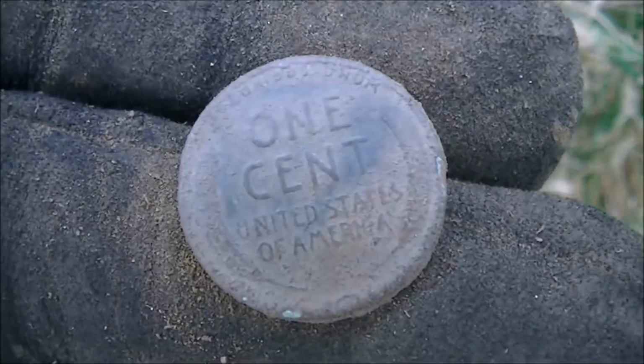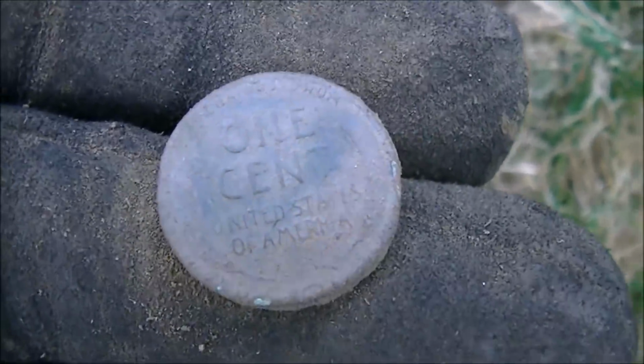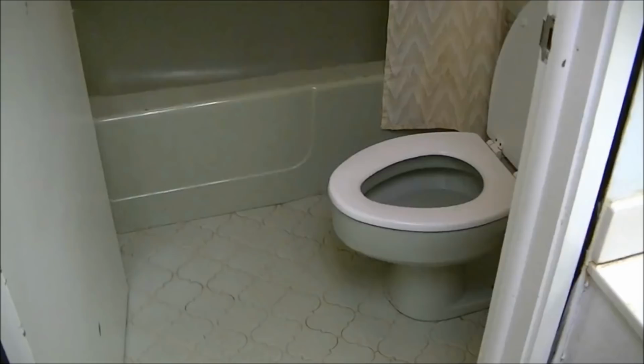And working yet another permission, same day, after a break. And pulled a wheat penny. It's just a small front lawn, so probably won't be too much here. But I got that, and I got two '60s pennies already. So sweet.